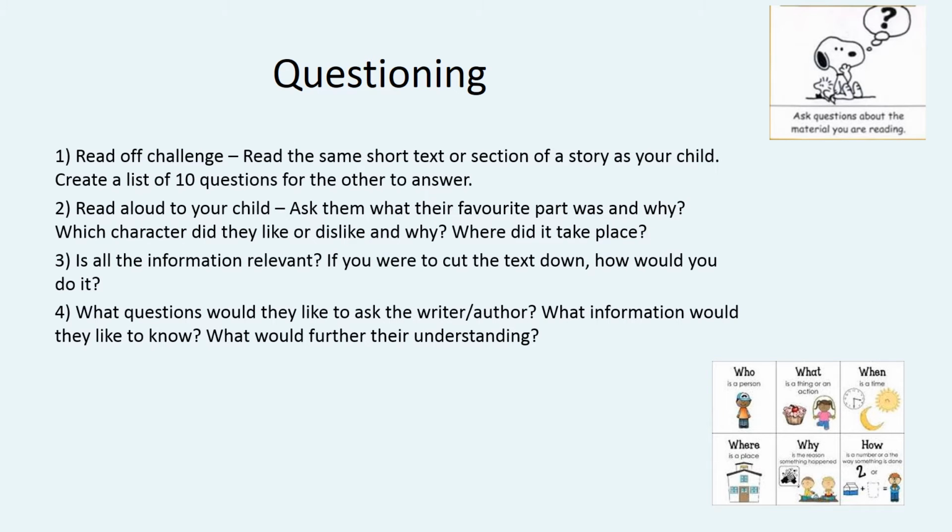Moving on to questioning, you could do a read-off challenge. Read the same short text or section of a story as your child. Create a list of 10 questions for each other to answer. Read aloud to your child.